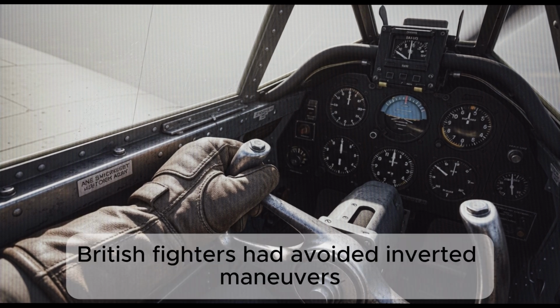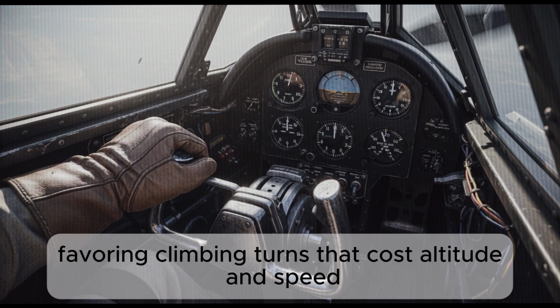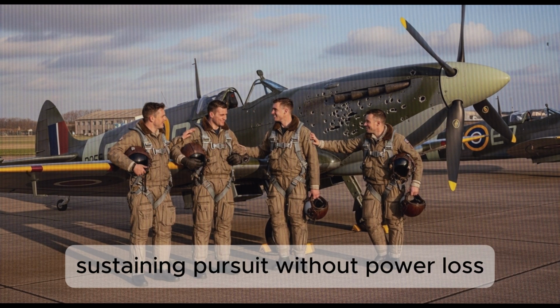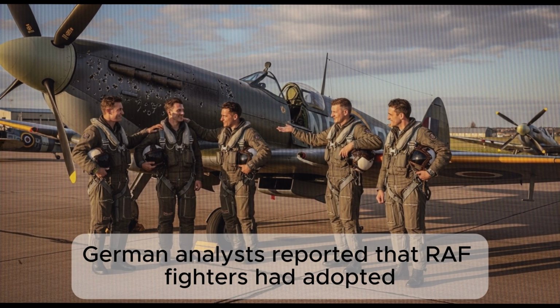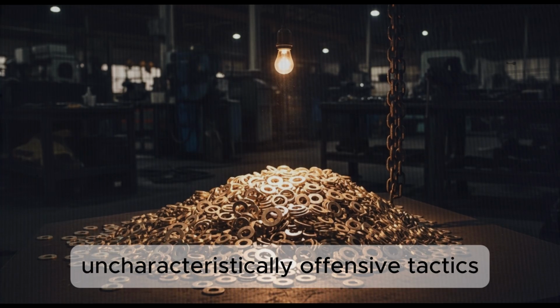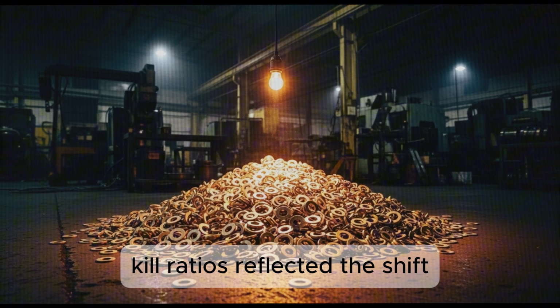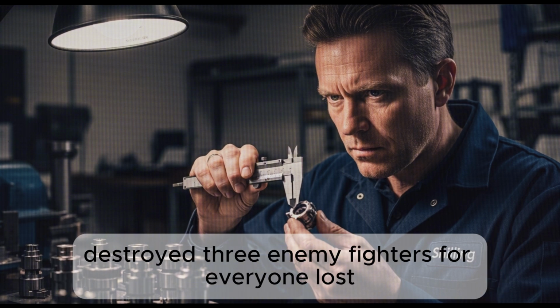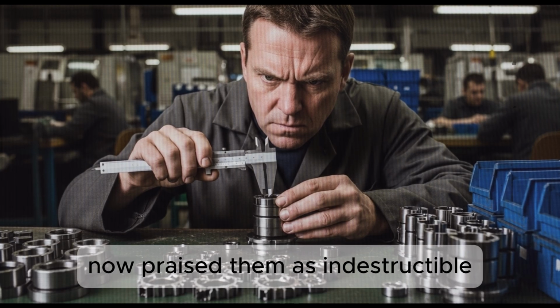The tactical consequences were profound. Before the restrictor, British fighters had avoided inverted maneuvers, favoring climbing turns that cost altitude and speed. Afterward, pilots could dive aggressively, sustaining pursuit without power loss. German analysts reported that RAF fighters had adopted uncharacteristically offensive tactics. Kill ratios reflected the shift. By late 1941, British units over occupied France destroyed 3 enemy fighters for every one lost. Veteran aces who had once cursed their Merlins now praised them as indestructible.